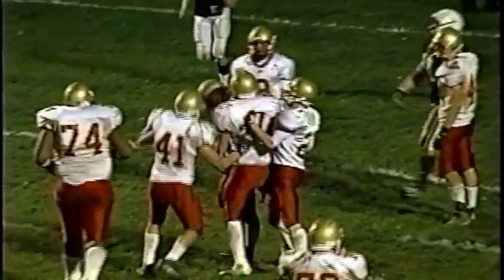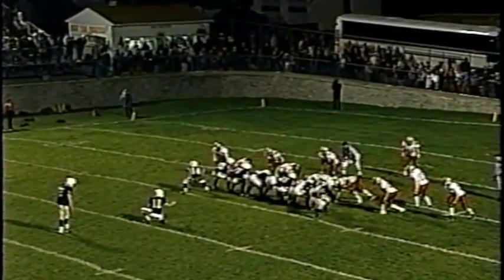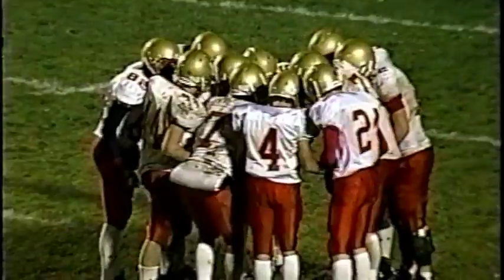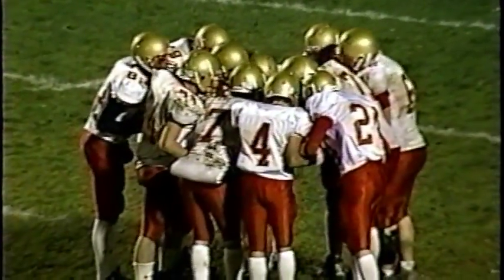Do they go for the field goal? It looks like they are. Ball snap. Here's the kick. It's up. It's high. It is good. Dollar gets a 30-yard field goal. 10 yards is all they need to win this football game.